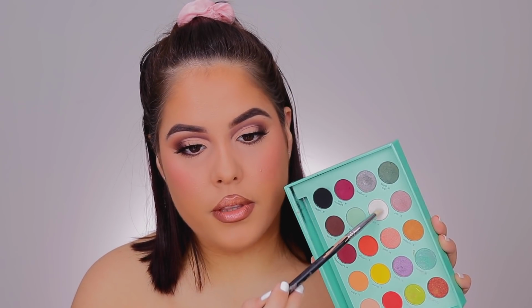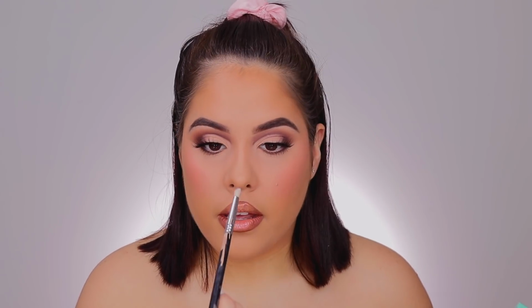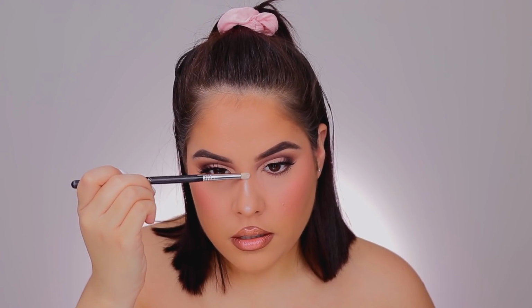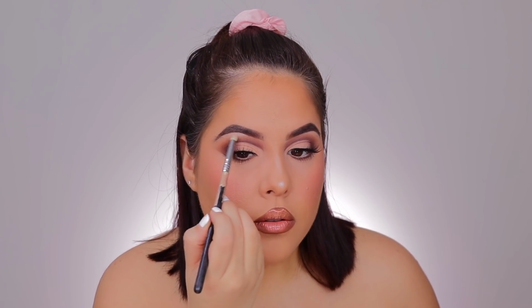Okay, so I realized that I did not add highlight, but honestly, I have not been into highlighting recently, so I am just going to take a little bit of the shade Icy from the Daisy Marquez palette, and I'm just going to apply a little bit on the tip of the nose, and down the center, and a little bit on the brow bone.